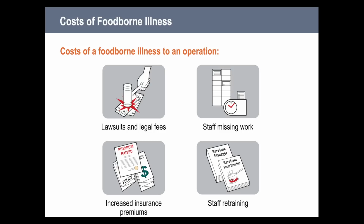You're going to be paying a lot more money for insurance because you are now considered a high-risk liability. These are all costs of a foodborne illness to an operation. And the purpose of becoming ServSafe certified with Food Service Protection Manager status is that you have a base understanding of all this and how to prevent it. That's the key element here.